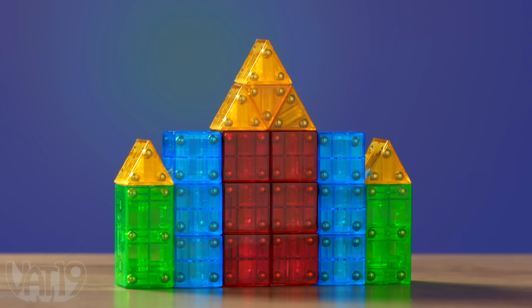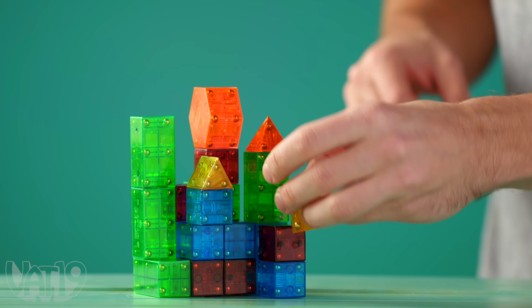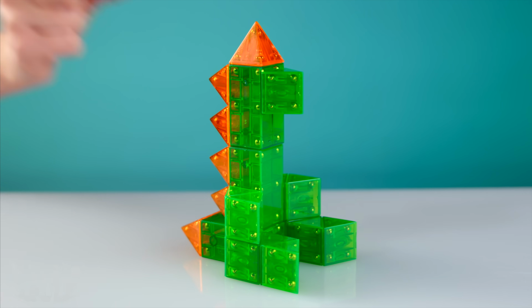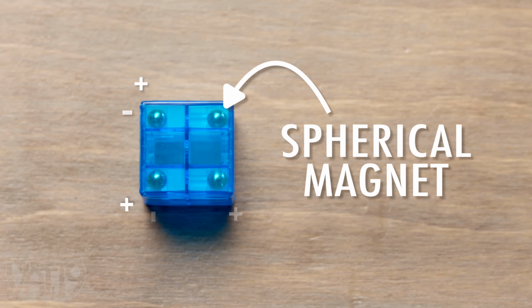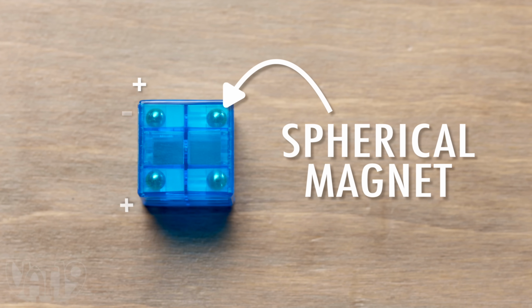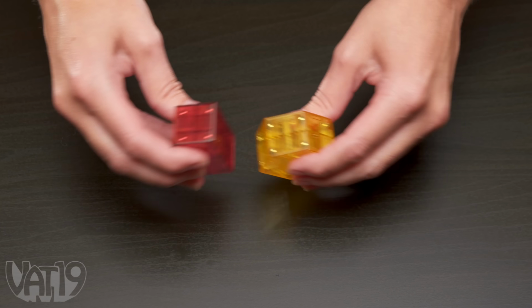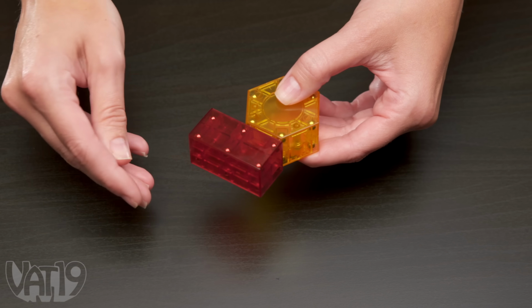Magnetically make structures in a snap with Geomatrix. The magnetic construction set enables you to place blocks where ordinary blocks can't go. A spherical rare earth magnet in the corner of each block automatically orients its polarity to attract other blocks with Magnetomagic. So the constructors come together perfectly every time, no matter how you connect them.